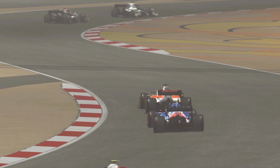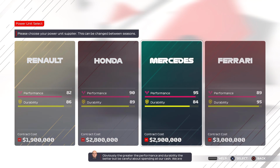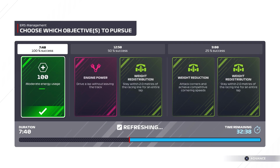As with all my testing videos, I've kept the exact same car for every test, and if you're interested, we are using the Mercedes engine in this one, as it has the worst durability of all the engines at the start of my team. So this is pretty much the worst case scenario. We will also only be doing one attempt at each of the 3 practice programs in just one practice session.